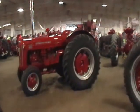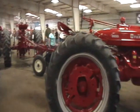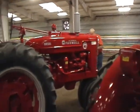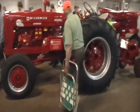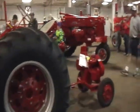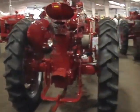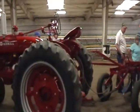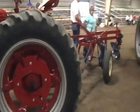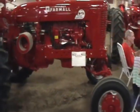Really nice International 600, which was kind of the step up from the W9. Here's a beautiful Super MD. Yeah, and this is, we've been through this area yesterday. This is where all the electrols are hanging out. So just really nice tractors. Here's a nice plow and Super MTA combination. Another 54.